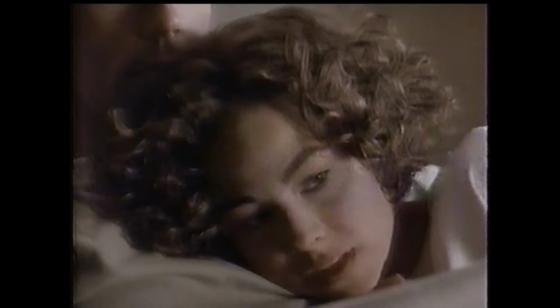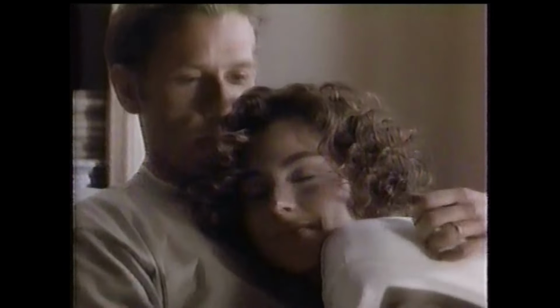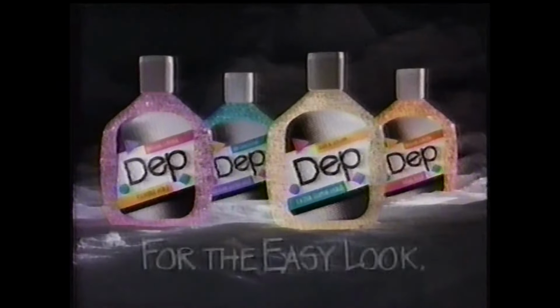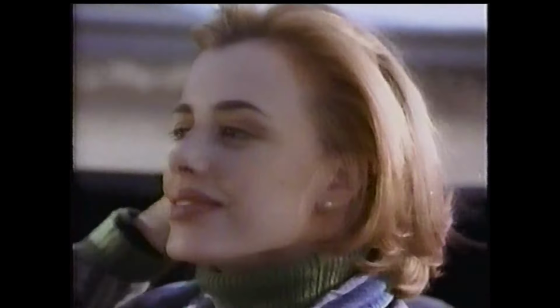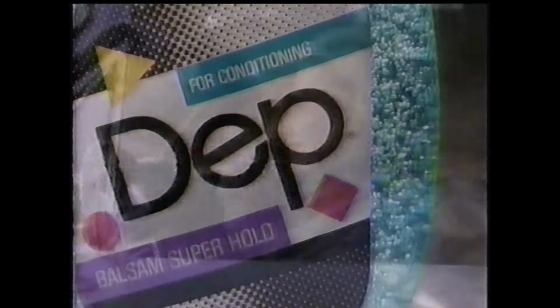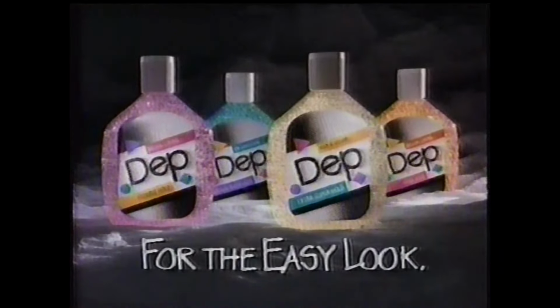Joy Schaefer's Easy Look number 14. Apply Depth Extra Super Hold and curl up. Depth Styling Gels for the easy look. Terry Baird, Easy Look number 7. Apply Depth Balsam Super Hold with conditioner and blow dry. Depth Styling Gels for the easy look.